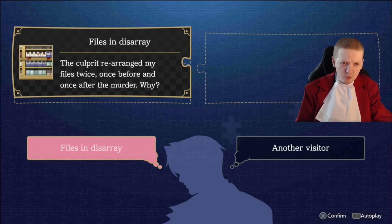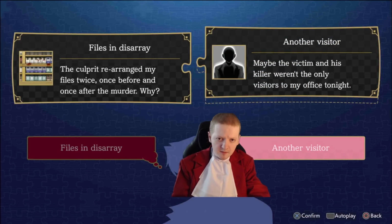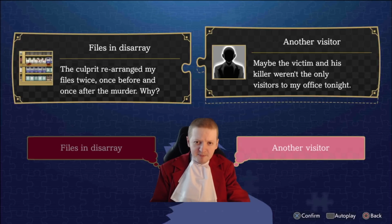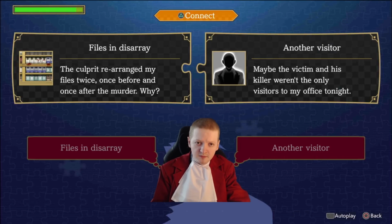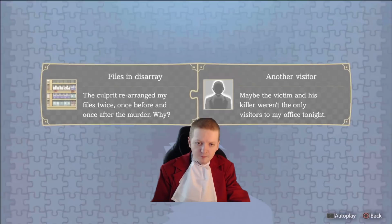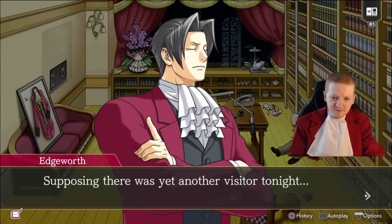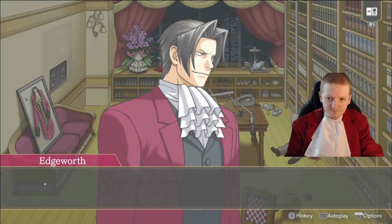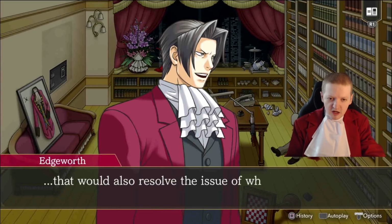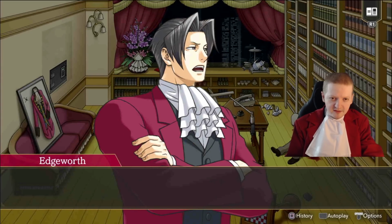The culprit rearranged my files twice. Once before and once after the murder. Why? Maybe the victim and the killer weren't the only visitors to my office tonight. Connect. Supposing there was yet another visitor tonight, that would also resolve the issue of why my shelves were unopened twice.